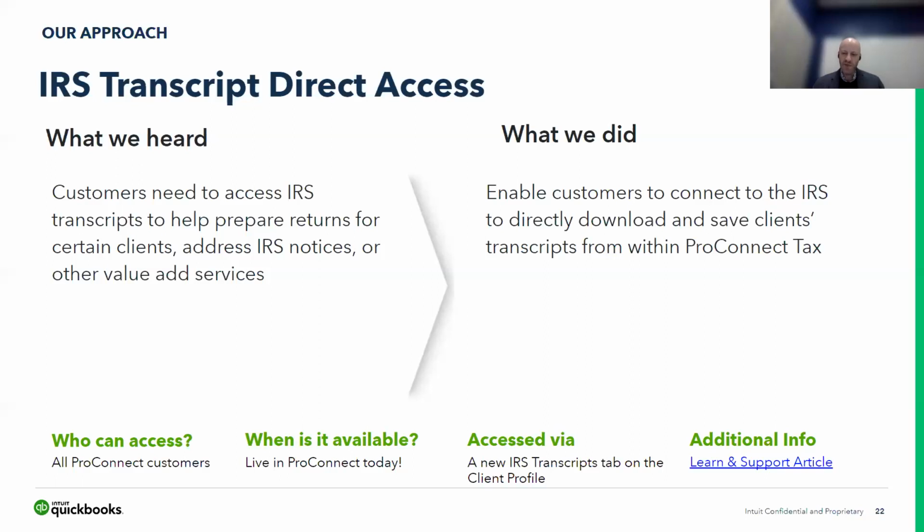If you need some additional information, we do have a link to a learn and support article that we call out here from within this handout. Also within the product, in multiple places throughout the flow, you will have a link to that article as well. That article provides information on how to set this up, a step-by-step setup guide, how to retrieve them, everything like that.